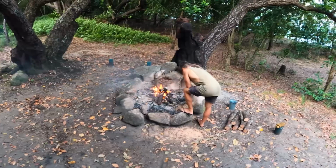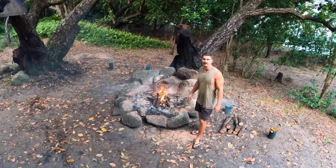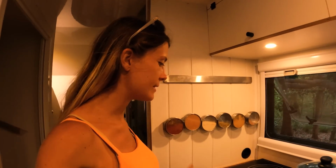Alright, so we just came back from a walk. Chris is on the fire outside, going to cook some steak. And me, I'm going to make this salad. I'm just going to make a ratatouille. We wanted to have a sweet potato, but unfortunately we don't have enough foil. So that's going to be our side. And I'm quite excited about this dinner.